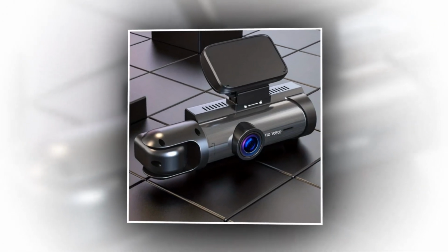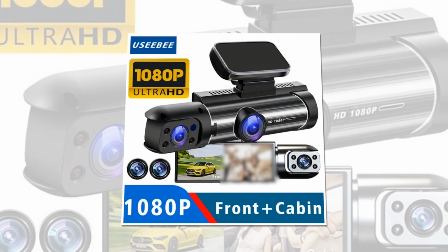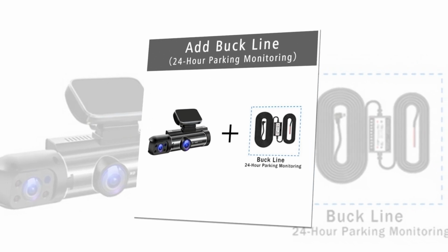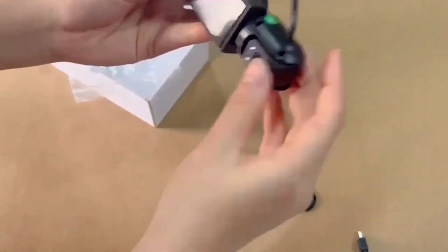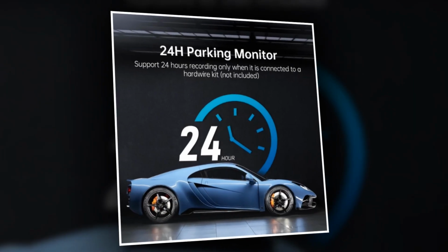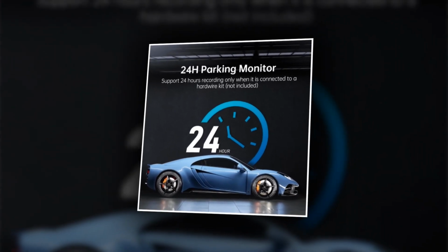Need more storage? No problem. This dash cam supports TF cards up to 256 GB, giving you hours of high-quality recordings. Plus, its USB interface makes transferring videos quick and easy. Crisp visuals meet clear sound with the built-in stereo microphone. Capture conversations inside the car with exceptional clarity. And with time synchronization, every video comes stamped with accurate date and time details for added reliability.